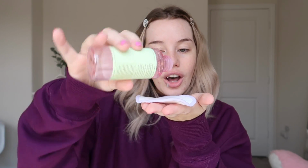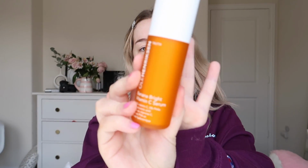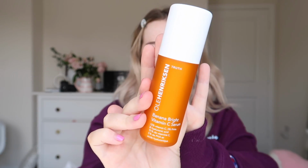But anyways, I'm going in with the Pixi Rose Tonic. I always go in with a toner right after I cleanse my skin. I've really been liking the Rose Tonic. I am almost out, I'm like right here. But if you have a lot of texture or breakouts, I really like the Pixi Glow Tonic. It's really good. Next, I go in with a serum. I've been using the Ulla Henriksen Banana Bright Vitamin C Serum.